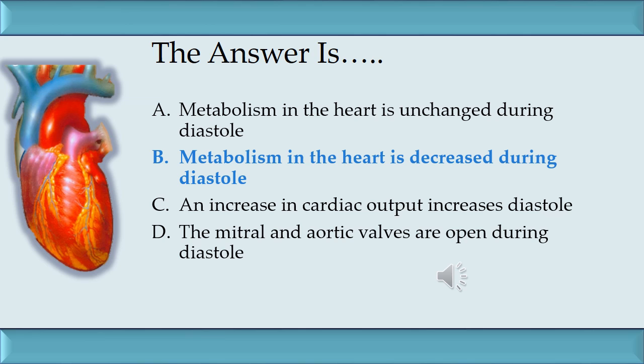So what happens to the heart during diastole? The heart is at rest. So if you had an increase in cardiac output, this would decrease diastole because more time is necessary to eject contents. So your systole is longer, your diastole is a little bit shorter. Cardiac output equals, just a reminder and refresher because you'll probably see a lot of questions about cardiac output, your stroke volume times your heart rate.